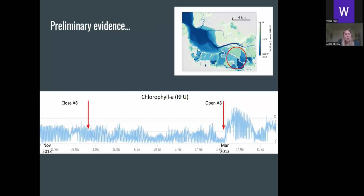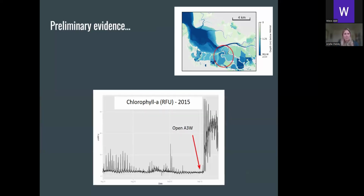So this one is showing chlorophyll data at our Alviso station when the gate to pond A8 was closed and then reopened again. You can see when the gate was reopened that there is this pulse of chlorophyll coming out of the pond at our Alviso station, or that's what appears to be happening. And we saw a similar but much more dramatic pattern at our Guadalupe station when the gate for pond A3W was opened. Again, you can see this dramatic increase in chlorophyll at that station when the connection to the pond was reopened. So this supports the idea that chlorophyll is maybe growing in the ponds and then being advected out into the sloughs.